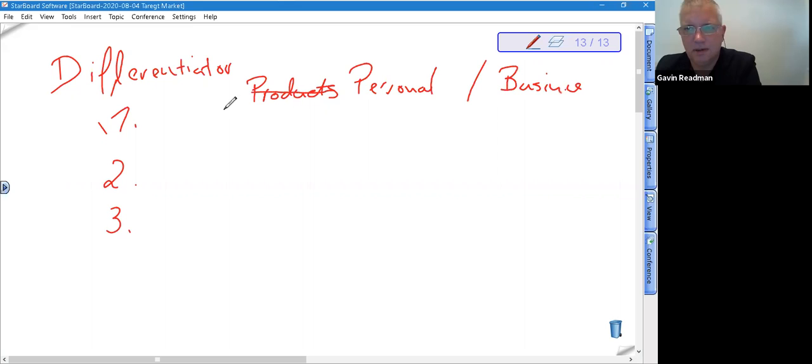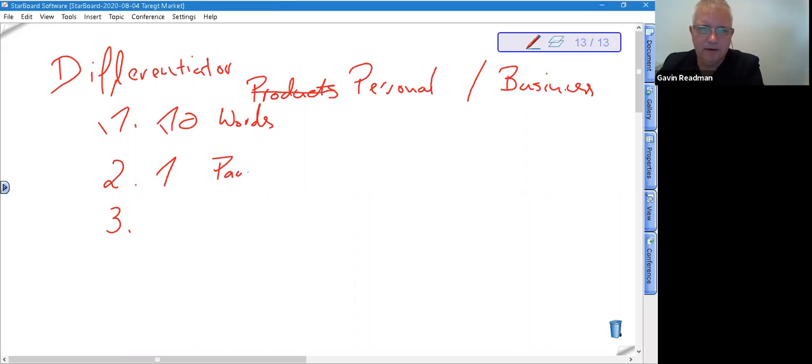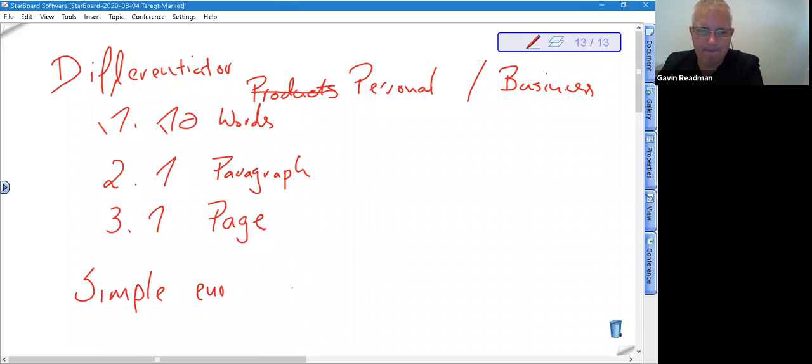So again, the message should be a paragraph, let's say 10 words long. One paragraph. One page. And it's got to, again, be simple enough for a 5-year-old.